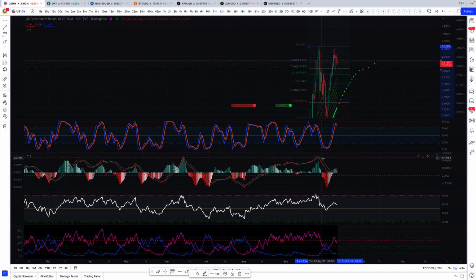We have a strong divergence right now where this high is same as this high, but look at the TSI high, a way lower high. So it does look like we're kind of leveling off with the bonds.